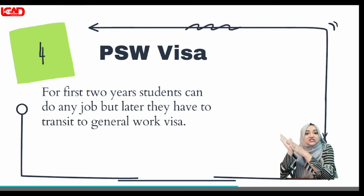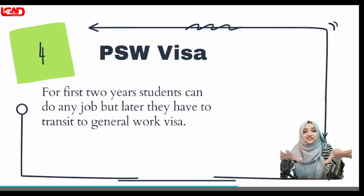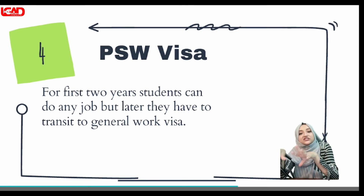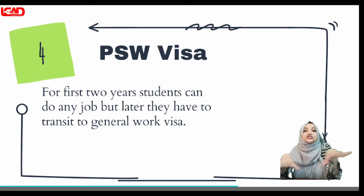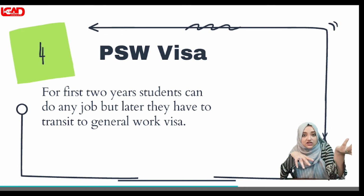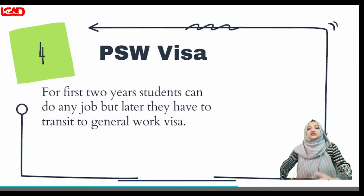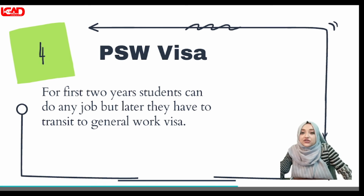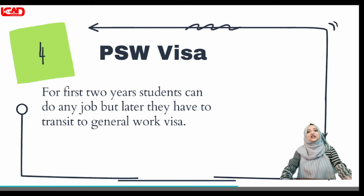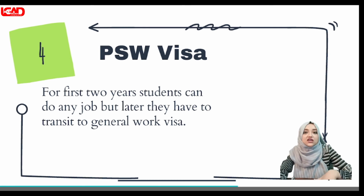So you are transiting. First, it was a Tier 4 student visa. From there, you transited to PSW visa that ensured your stay for 2 years in the UK while working. After that 2 years, you need to transit from PSW to general work permit visa. But to get that general working visa, you have to make sure that you get a job in a great establishment, a job that ensures a secure career for you. Once you have applied for that general working visa, and you have stayed for 3 more years, in total 3 years and the previous 2 years of PSW visa, by now you should have 5 years of working in the UK.